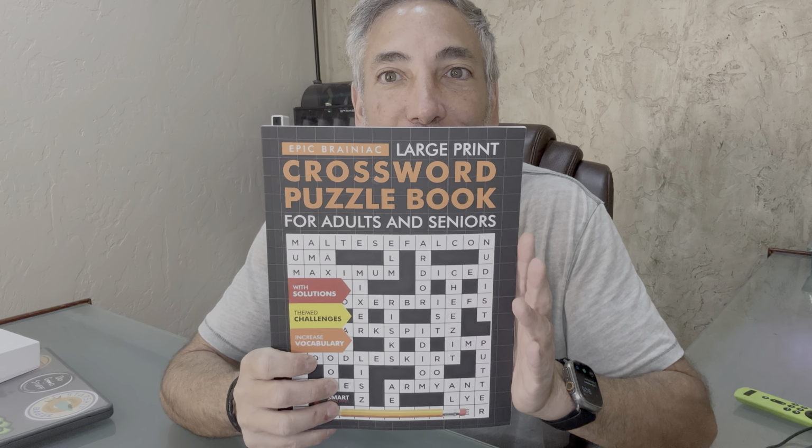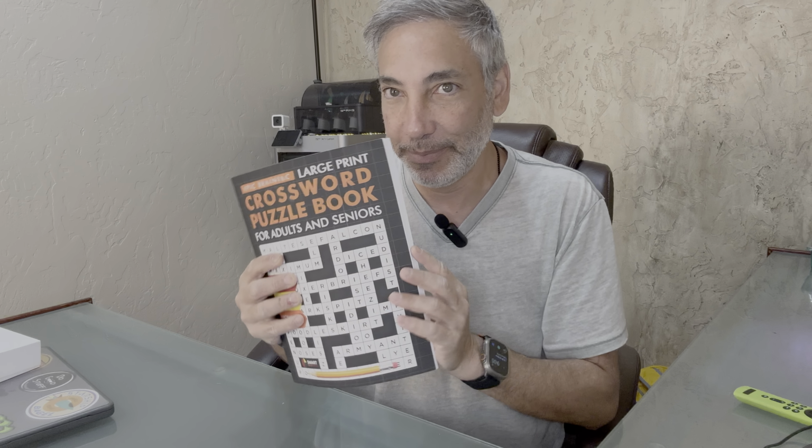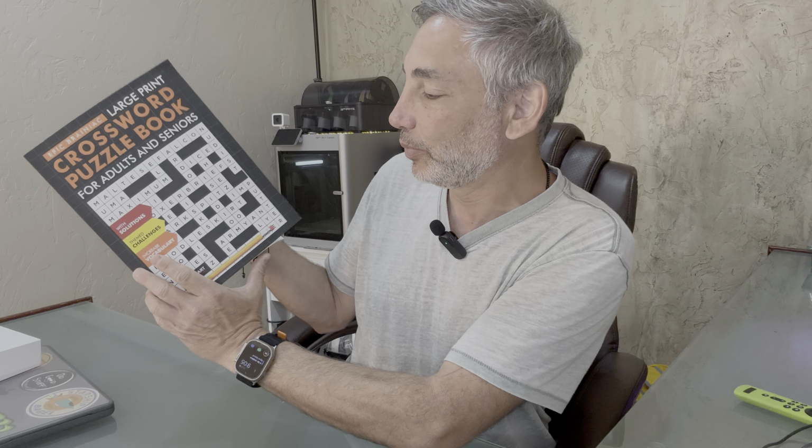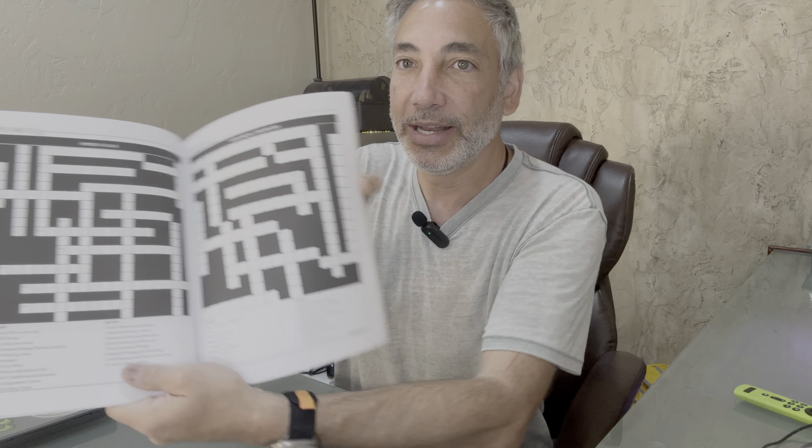But I have this crossword puzzle book that I have gotten. It's not for me, I can see fine, but it is the large print one. So I want to show you guys kind of how these things are. You can kind of see this one here is by Epic Brainiac, large print. But if you look at it, it actually is pretty large print, and it's very easy to read.